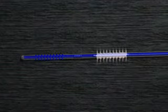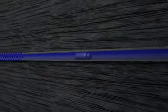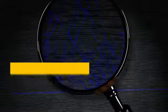We fracture the well in segments or stages. After each stage, we put in a temporary plug to separate the fracture stages and prevent gas or oil from flowing too soon. The number of stages will depend on the local geology. We repeat this process until we have finished fracturing the length of the target area. Hydraulic fracturing and completing the well typically lasts only a few days for each well.